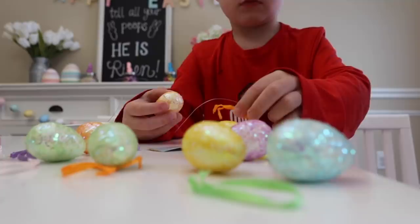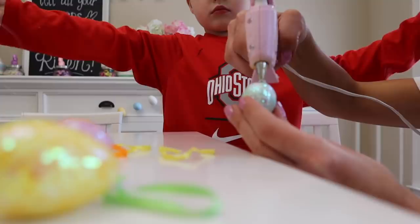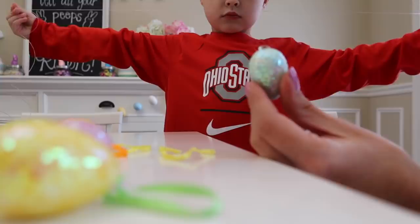So I'm gonna do the first one just to show you, and then you can glue on the rest. But I'm gonna put my hot glue right on the top of the egg. Fast. And then here. Hold it.